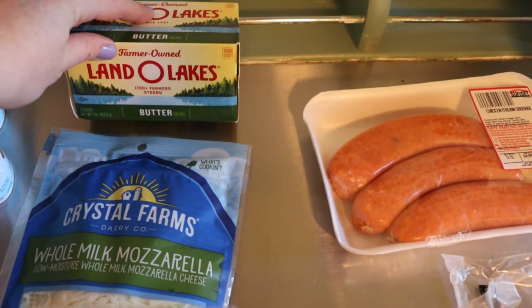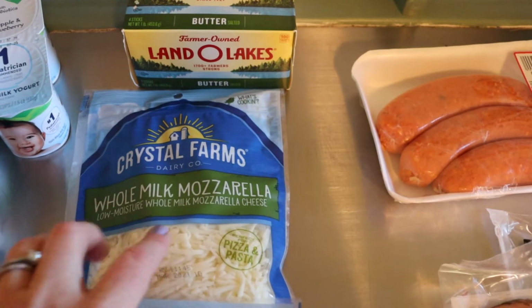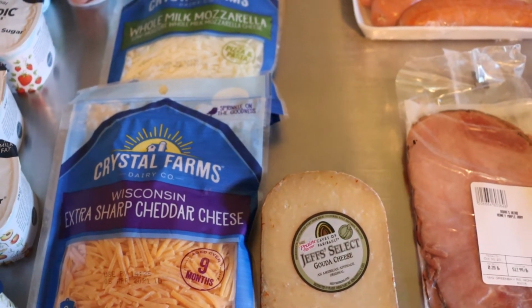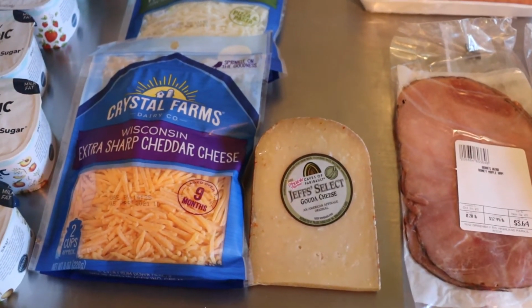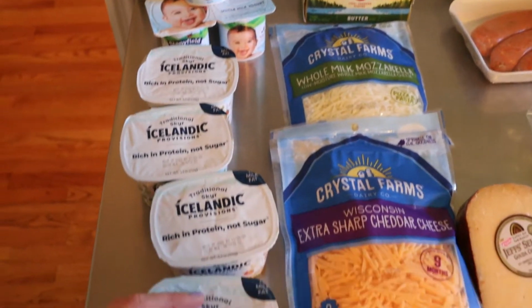I stocked up on some butter for baking, and then I got some whole milk shredded cheese as well as some extra sharp cheddar cheese for some recipes I'm making, as well as the Gouda cheese. I believe all three of these cheeses are used in that mac and cheese recipe I was telling you guys about. And then last but not least, I got a whole lineup of yogurts.